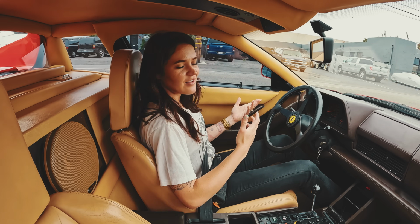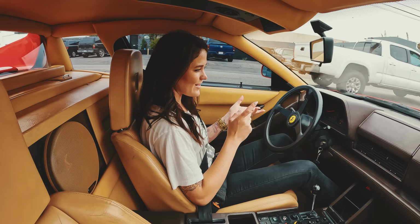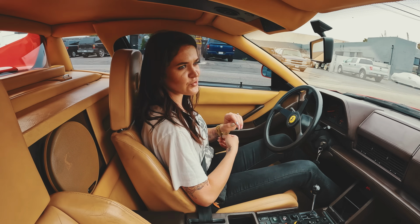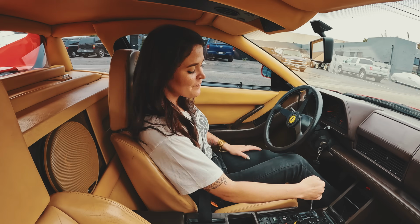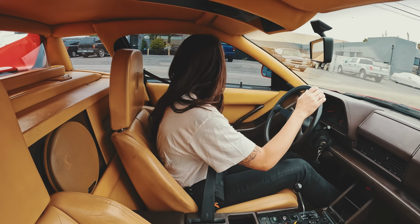But I don't know why people have such an aversion to the mouse runner seatbelts. I don't think they're that bad. I think they're kind of retro, I guess. I don't know. But to each their own. If it's not your thing, it's not your thing.